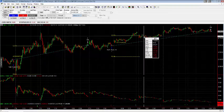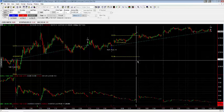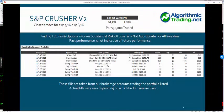And so the call side of this trade was, I believe, flat, and then we're full profit on the put side. So it ended up being a net profitable trade. If we look here, that's kind of what you'll see. So here's the iron condor.